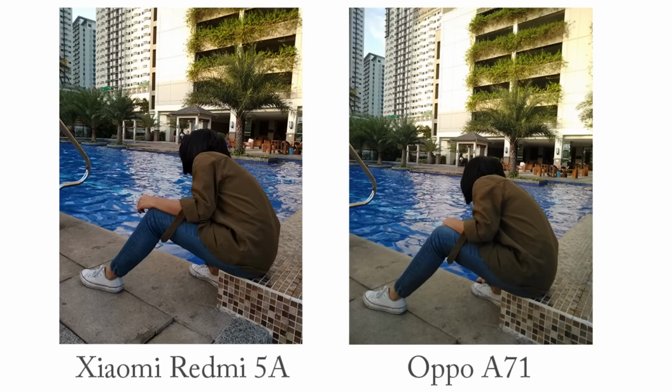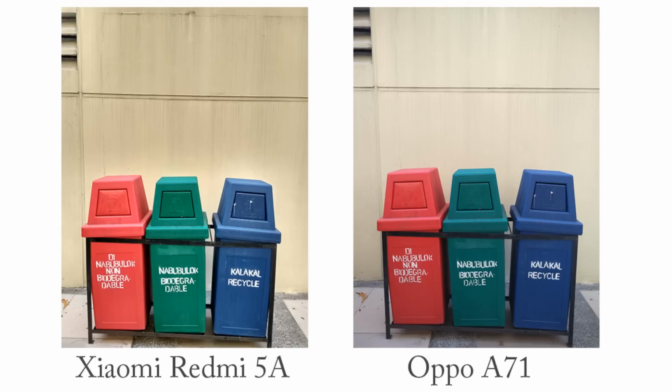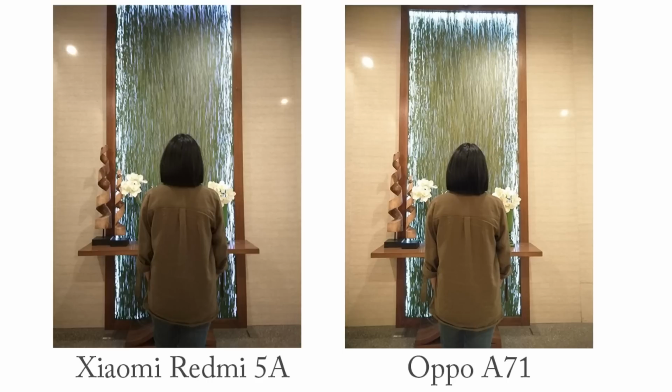The 5A's greens are darker even in direct sunlight, and the details are sharper as seen in the tiles. On the other hand, the A71 has a more natural-looking shot, although there were some blurred details due to the sunlight's exposure. On HDR mode, OPPO A71's shot is cleaner than Redmi 5A's. OPPO's side processed the photo with slight color precision, while Xiaomi's photo showed vibrant colors with an aura around the subject.